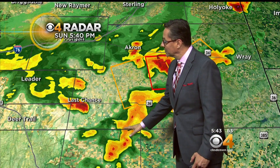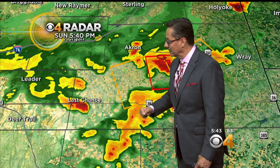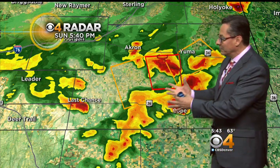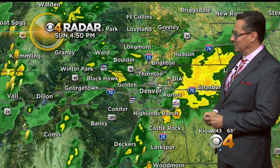And add into that, look at these storms that are pushing down through Cope all the way down into sections of northern Elbert County and northern Lincoln County down there. And Last Chance, you've got a good soaker going on there. So all of this is going to come down the pike here, so we're not done yet. And even back behind me up here, there's a good soaker going on around Holyoke with these thunderstorms.